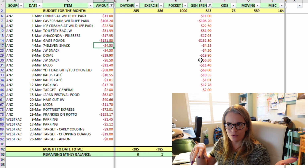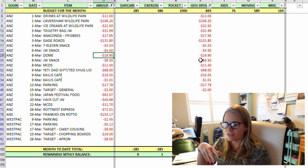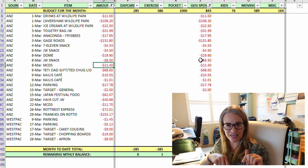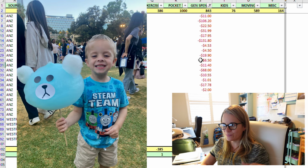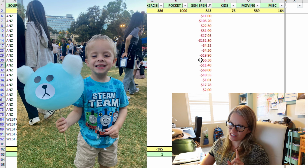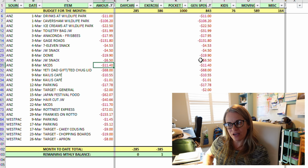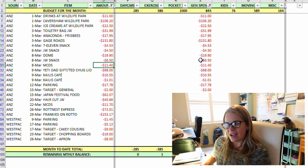So we decided we would buy some food because they had all the food trucks up there. We did take a few snacks in case the kids didn't like the Japanese food, but they had a good time. My youngest got some candy floss. I'll show you a picture just here. Very fun. So we spent $62 on some food trucks there for dinner. My husband got a haircut, $40. So expensive. Another little McDonald's trip.